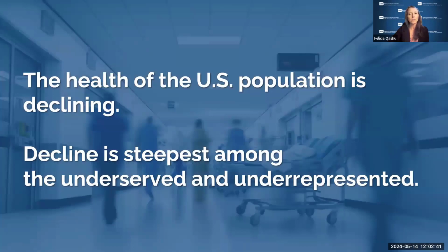In recent years, the United States has been experiencing trending declines in health that are disproportionately occurring in medically underserved and disadvantaged populations. Many of these sectors of the population are also underrepresented in clinical research. So our effort is planning to address a major barrier to participating in clinical research, the lack of access or availability of clinical studies. Text on the slide reads, "Decline is steepest among the underserved and underrepresented."